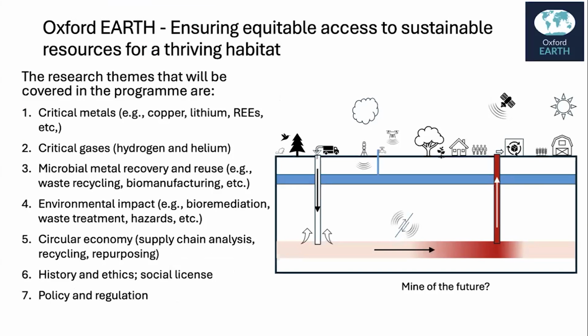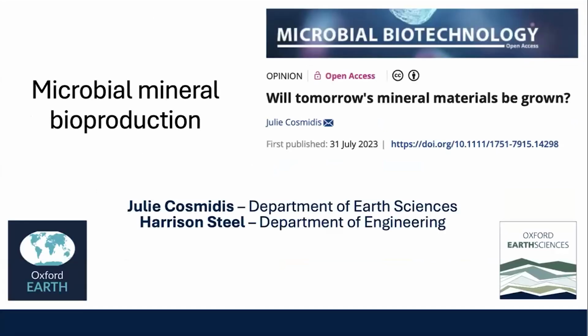A very interesting area, which I'll say a bit more about later, is how we can use microbes in metal recovery and bioremediation. How do we look at environmental impact, such as remediation of old mine sites? How do we engage with a circular economy, repurposing and recycling? And then, as I said earlier, history, ethics and social license are a really important component of this. And then finally, policy and regulation. I'm only going to talk about the top 3 of them to give you an idea of some of the projects that are underway in Oxford Earth.